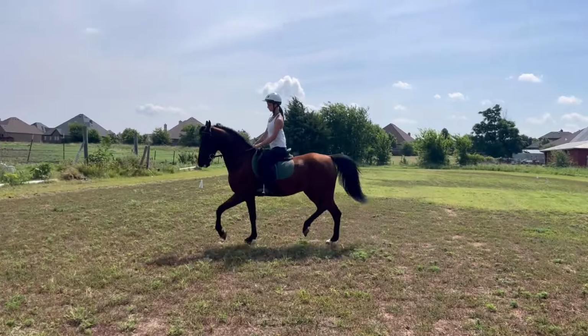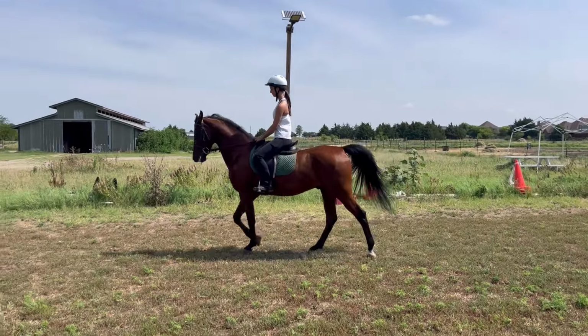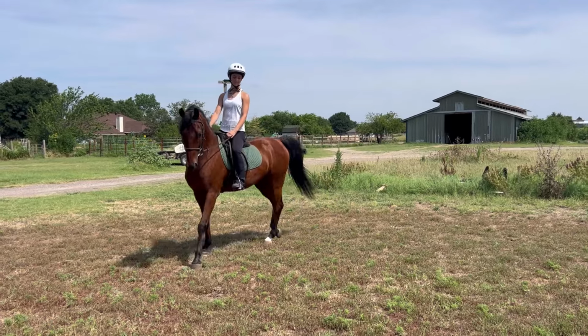Okay, go ahead down to walk. And you can go ahead and change direction. We'll do a little bit of trotting the other way.